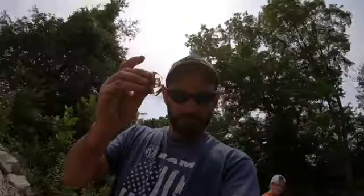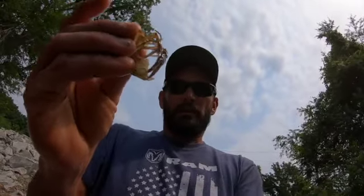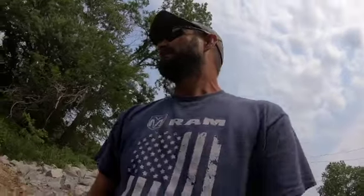Now check this out too. I just found a soft shelled one. These things molt and they take off their outer layer just like regular crabs do. And normally they just hide out, but they gotta harden up. And if another one finds this one, it'll eat this one because it's so soft. They're like carnivores. So I'm just gonna toss this one back. We don't want this one.